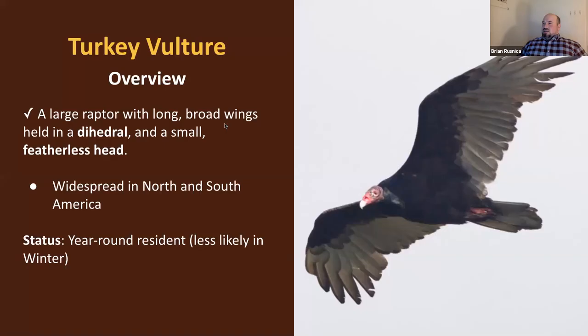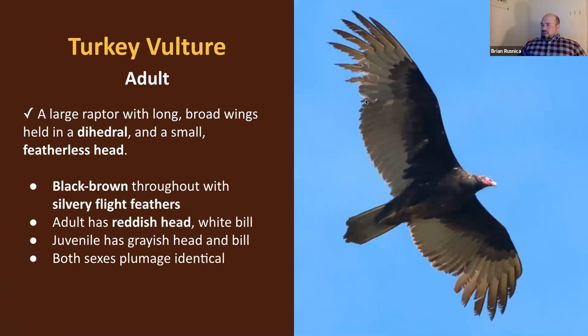We got two species of vultures in the Northeast. The turkey vulture is the predominant one, large raptor. The wings are held in a dihedral or a V shape almost all the time, widespread in North and South America. And key feature, the small unfeathered or featherless head that can be red as an adult. Flight feathers are actually silvery on turkey vultures. The rest of the body is this dark brown. Again, the head, reddish as an adult, juvenile has grayish.